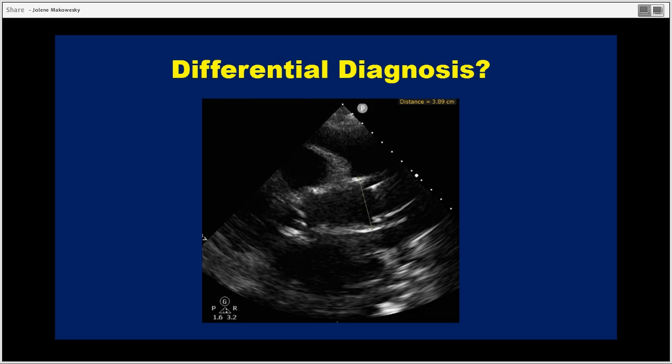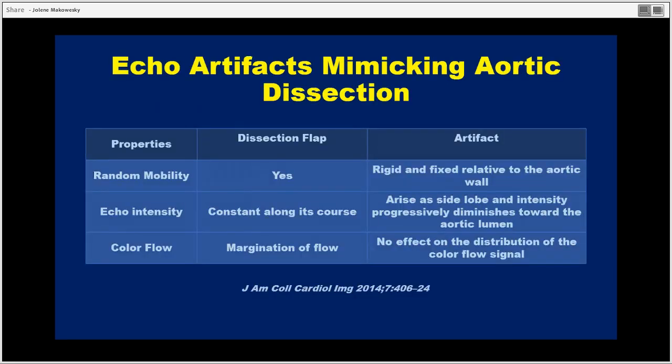So before I go and discuss the chest CTA results, what is the differential diagnosis for this? If you think this is a dissection, then there are some things that you'd expect. Things like random mobility, which it really did not have. Things like density, it has similar density. It did not really thin out within its course. Then it should constrain color flow if there is a flap, which it seems to do. But most often for me, it looked like a side lobe artifact, could be, but some form of weird aortic calcification also could have been.